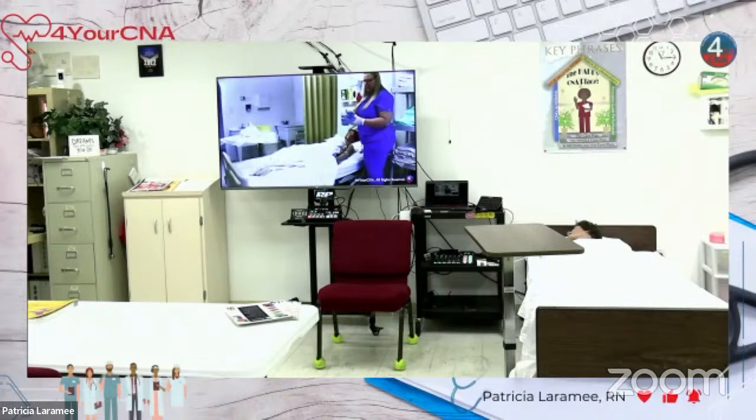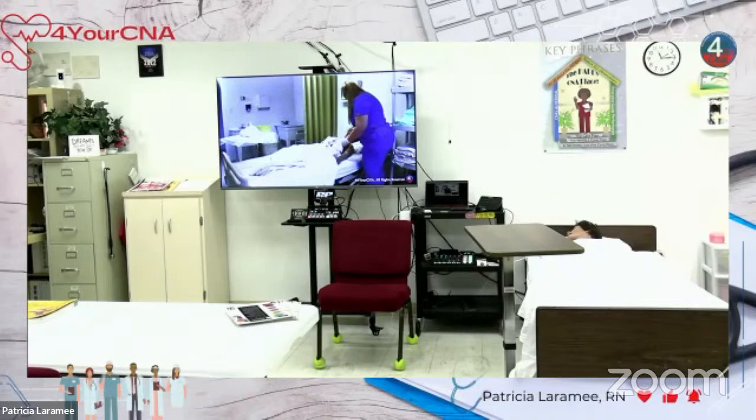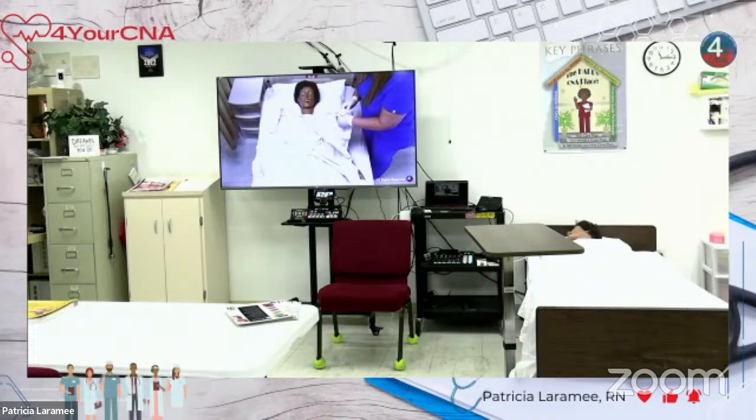So I'll remove the soiled gown, and we're going to place this in dirty linen. And then I'll put the new gown on. Miss Jones, can you reach through this armhole? Thank you. I'm going to go ahead and lift. Thank you.